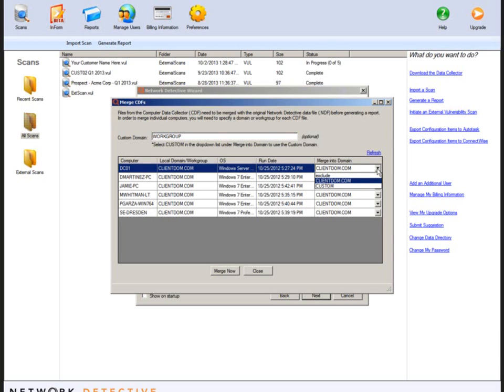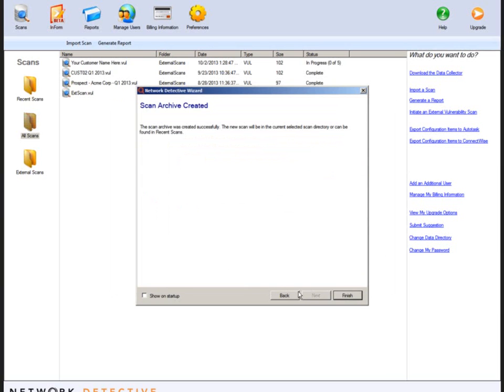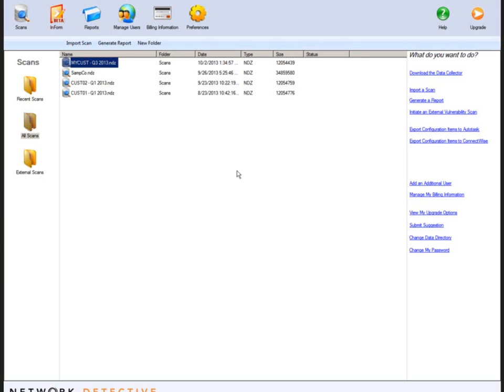Now, if there's a workgroup computer or a Mac in the environment and you did a capture on that, you could assign it to custom, which will put it in the workgroup category. You can rename that if you'd like, but essentially you're just kind of filling in the blanks with this merger, and then it's going to let you know it finished, and then you're ready to do a couple different things. So from here, you can generate a report or you can export.